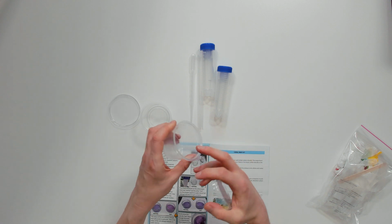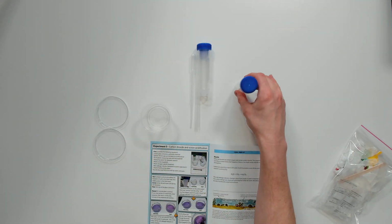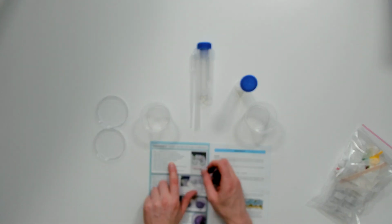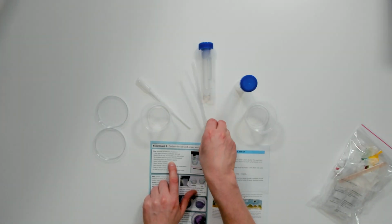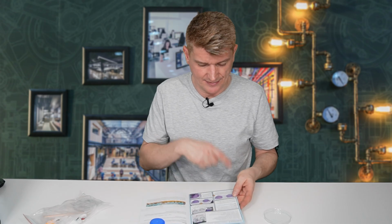A 50 milliliter plastic measuring tube with lid provided. Yep. Measuring spoon of 1/4 teaspoon, plastic straw, and the plastic dropper. Well, we need the red cabbage from the previous experiment. I don't have red cabbage. I don't know if you guys have this problem as well, but we're in this weird state now where lettuces, cabbage, all kinds of fresh vegetables are in scarce supply. I really can't be bothered going to the shops to buy red cabbage.